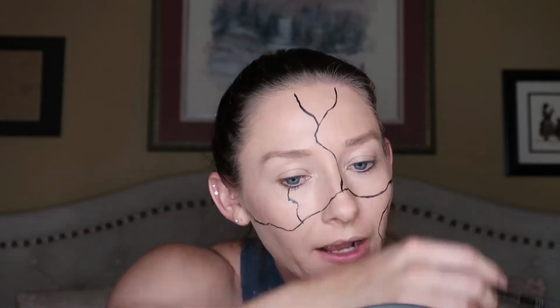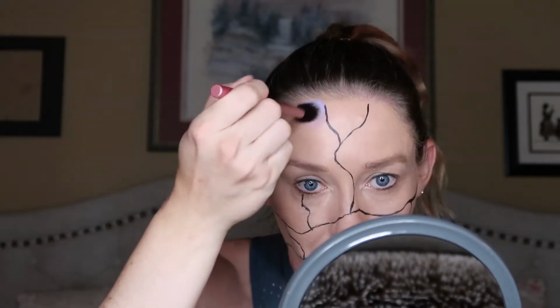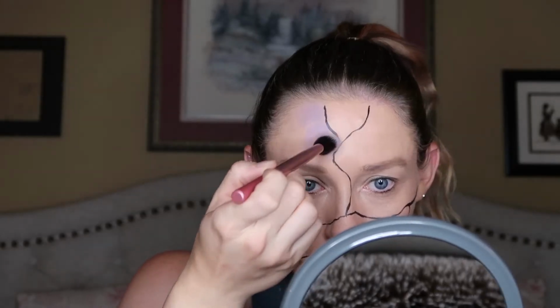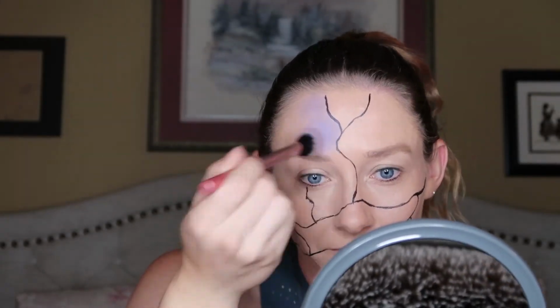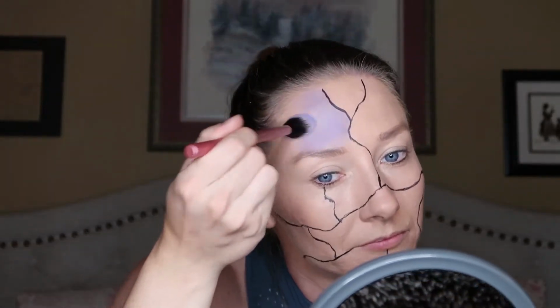And for those brief moments where the mirror wasn't blocking the shot, you can very clearly see that I am still struggling to draw the lines straight, but at least now they're darker. Next, I jumped into filling in certain squares, if we can call them shapes, whatever you want, bubbles. I started filling them in with powder, and the first shade that I was using was the shade Release from my Lethal Cosmetics singles shades that I have.